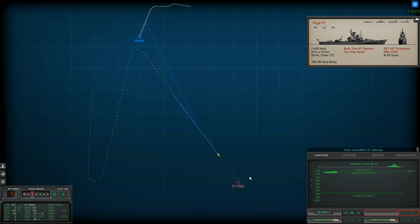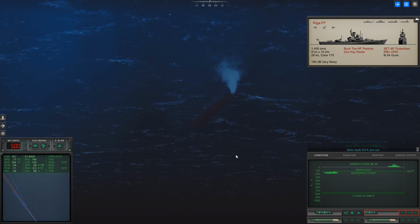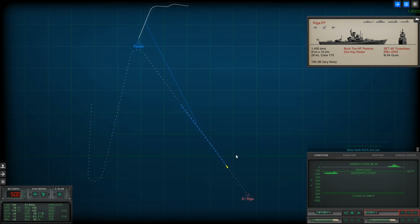Pop course. And let's set speed to 28 knots. That's fine, we can cavitate. Set depth. Let's go 500, force is 700. We can cavitate, it's not a problem.